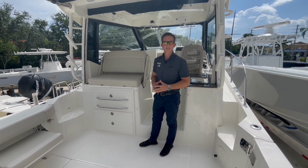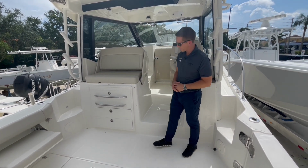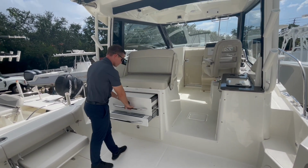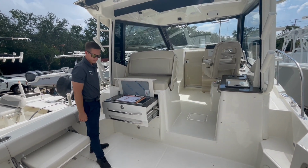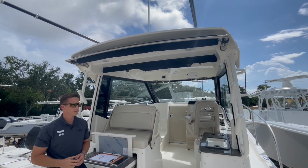You have a teak table that's going to insert right in the center. Place your hors d'oeuvres, your drinks on there, and then of course your aft lounger on this side. There is a footrest that's going to extend. And in addition to that, you do have a grill. Up on top, when you are entertaining, you have an automatic sure shade that's going to extend back to give you some extra coverage from the sun.